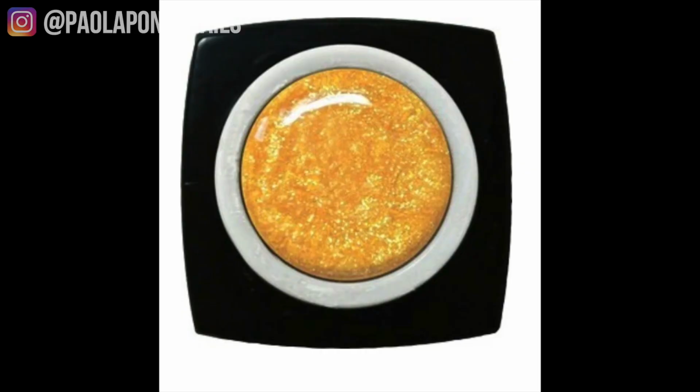And if you want a year-round super fun option for clients, look no further than number 51 Gold Micro Glitter.